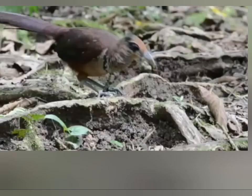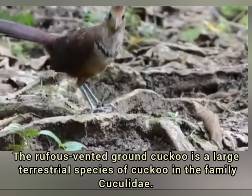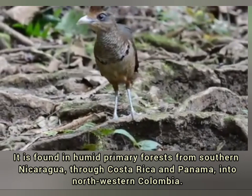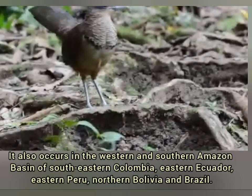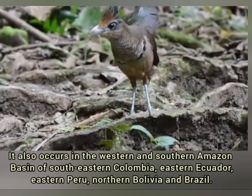The rufous-vented ground cuckoo is a large terrestrial species of cuckoo in the family Cuculidae. It is found in humid primary forests from southern Nicaragua, through Costa Rica and Panama, into northwestern Colombia. It also occurs in the western and southern Amazon basin of southeastern Colombia, eastern Ecuador, eastern Peru, northern Bolivia and Brazil.